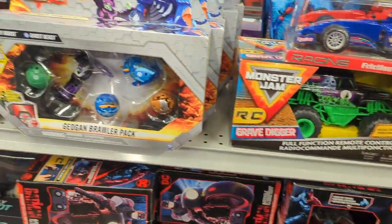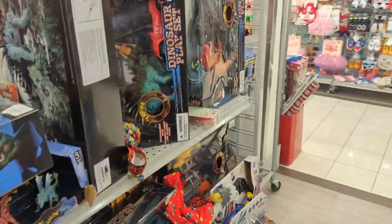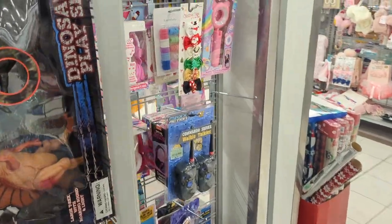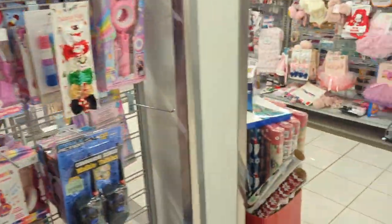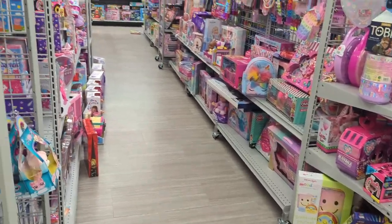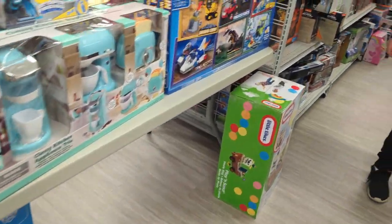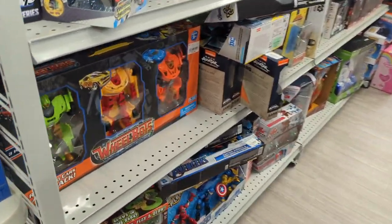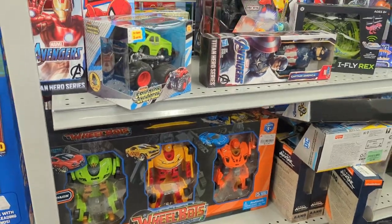Well, that's it. I guess we're gonna go to Ross next and see what they got there. So let's head over there, guys and gals. Oh, there's another one. Chaos Agent. Yeah, and everything else is the girl toys on this. Yep, girl toys. Transformer wannabe. Wheelbots. That's hilarious. All right, let's get out of here. Let's go to Ross.